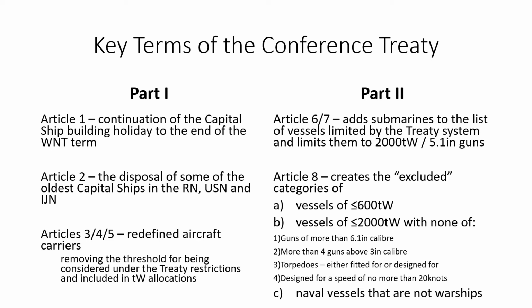Articles 3, 4 and 5 redefined what an aircraft carrier was, which broadly speaking was just there to close the loophole on smaller aircraft carriers of less than 10,000 tons standard displacement not being counted against a country's allocation of aircraft carriers.